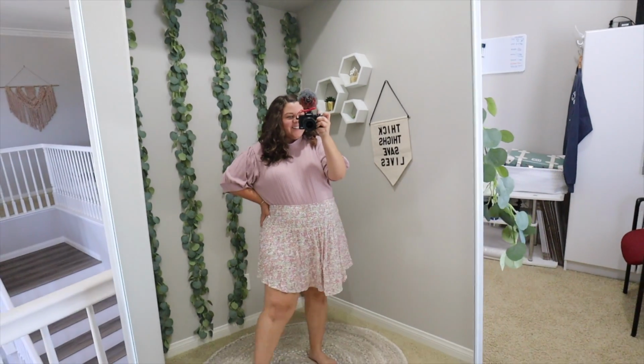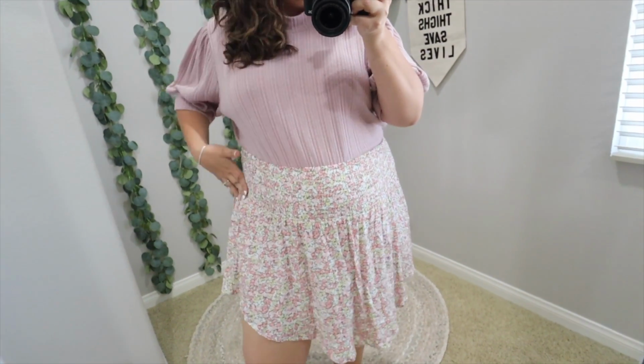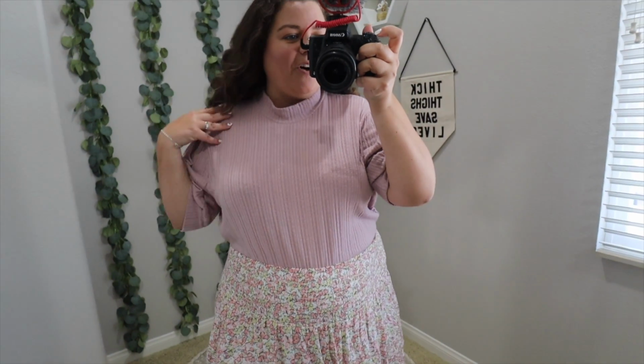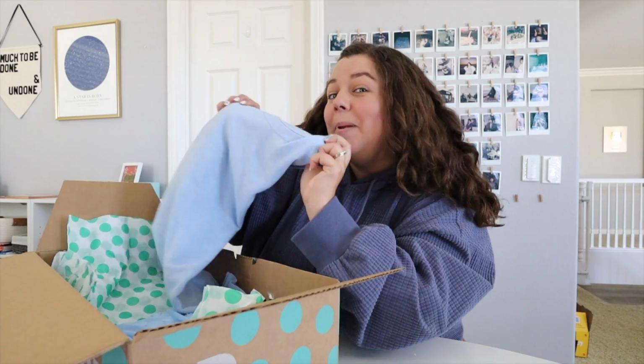Oh my gosh, I love these together. The skirt has that nice smocked waist, so it's really comfortable, fits perfectly, nice flowy skirt. The top is just so soft and comfortable, and I like the little puff on the sleeve. I can't believe how much I like myself in pink. Oh, I love this. Next up, we have some blues. Oh my gosh, this is so nice.